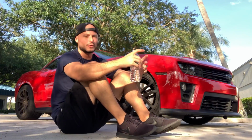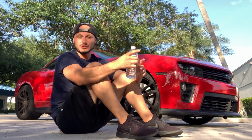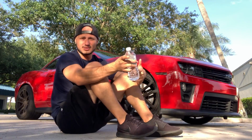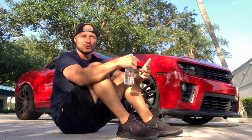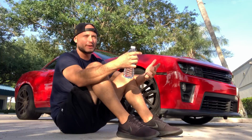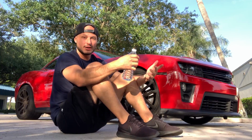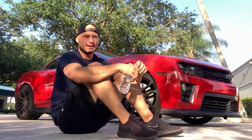So what I did was basically we organized the selling of the STI, and Jason was going to fly up to Oregon. Jason lives in Miami. He was going to fly up to Oregon and actually drive the car back down to Florida. So I was thinking to myself, he's going to be driving that way anyway, so it would make more sense for me to probably hitch a ride with him and try to find a car along the way. So I hopped on Auto Trader and I started looking on the forums.